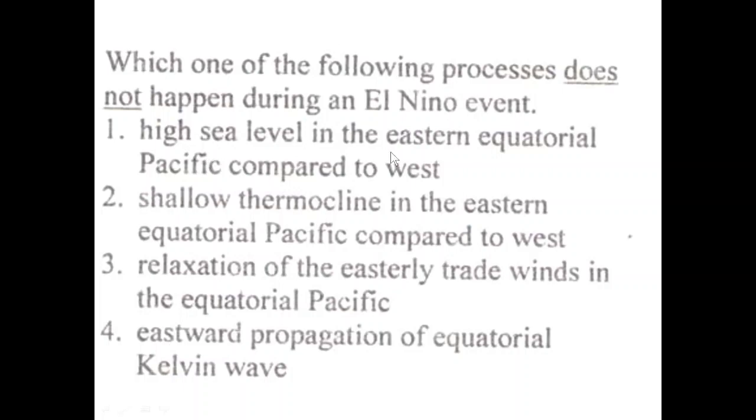So let us first look at the options. What it is asking about is what does not happen. Keep that in mind. What are they? High sea level in the eastern equatorial Pacific compared to the west. Shallow thermocline in the eastern equatorial Pacific compared to the west. Relaxation of easterly trade winds in the equatorial Pacific. Eastward propagation of equatorial Kelvin wave.